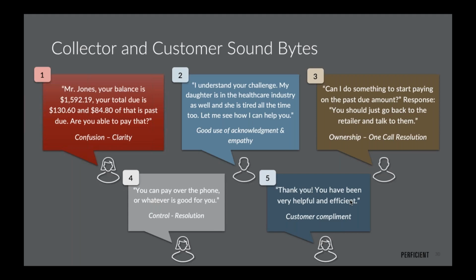Number 3, "Can I do something to start paying on the past due amount?" The customer asked. The response from the collector was, "You should just go back to the retailer and talk to them." Lack of ownership, lack of one-call resolution. Now, not every call we hear is an opportunistic call. Look at number 2 and 5. There's definitely a compliment, and you've got a good use of acknowledgement and empathy.